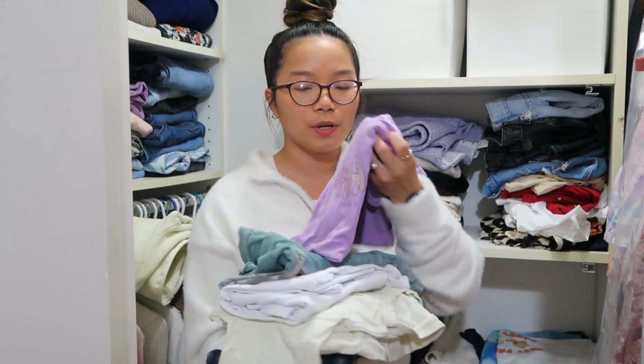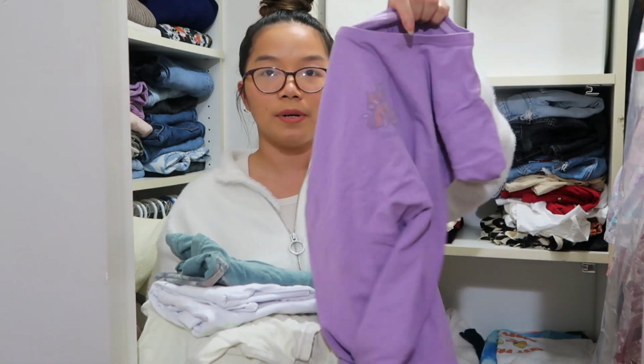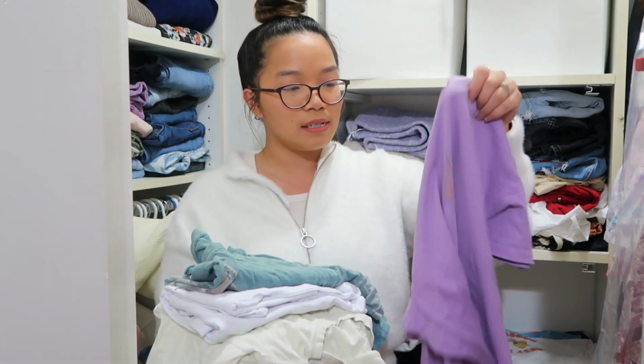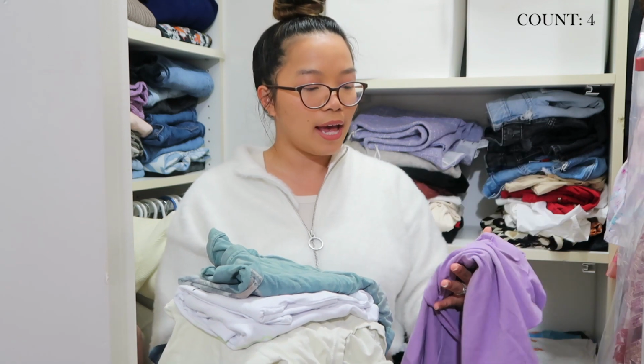I do have this purple Life is Good top, and I love these tops because they have cute sayings on the front. This one says peace, and it has a dog and a cat, but it is a little bit worn. I'm just going to go ahead and maybe list it for like 15 or 20 on my Posh.